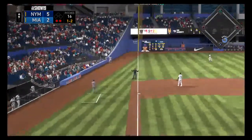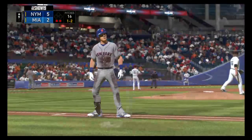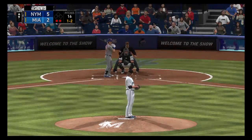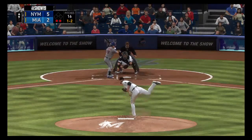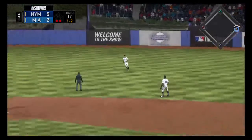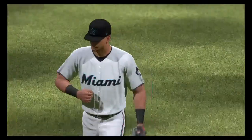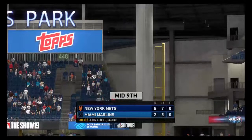Grounder down the line at third. But this is a foul ball as the count holds steady at 1-2. The 1-2. Pulled toward right center field. Center fielder giving chase. He tracks it down, and that will end the inning. Down in order go the Mets. They're still out in front, 5-2.